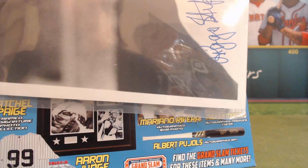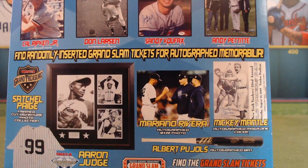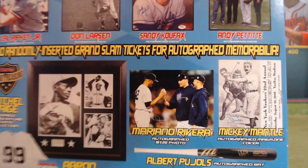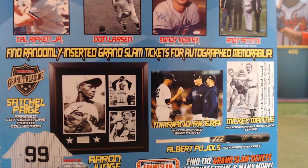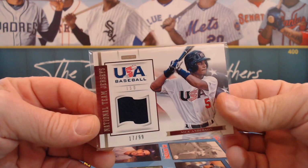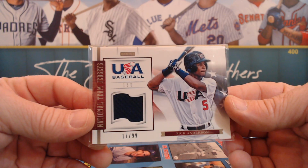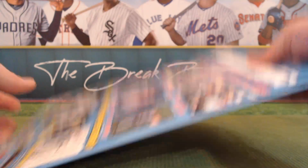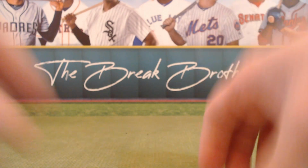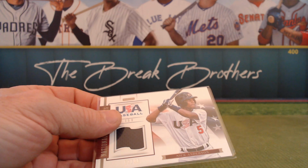Let's get that back there. All right, guys. I think that is going to do it for us here tonight. Well, let's random off old... We're going to random off. I want to say this is Brewers, but we're going to random this off, guys. This is kind of nebulous. There doesn't seem to be a clear-cut answer, so we're going to random off old Nick Anderson here, 17 of 99. Give everybody a shot at this. Let me hand you that. Thank you so much.